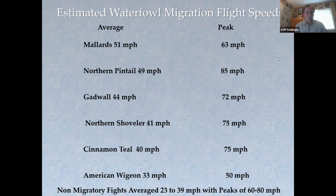And non-migratory flights, so during the winter time when they're just moving from one area to another or flying out at night to feed, they averaged 23 to 39 miles per hour, with peak speeds 60 to 80 miles per hour. So again, if you're sitting in Yolo Wildlife Area and you want to fly north into the rice country, say around Colusa, and you can average 40 miles per hour and hit peak speeds of 60 miles per hour with no stoplights and no traffic, it's not a bad flight at all for them. So really changing the way we look at how these birds are using these habitats and these landscapes.